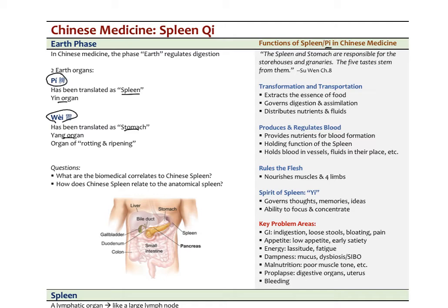But it's said that the P really is responsible for transformation and transportation. So it extracts the essence of food, governs digestion and assimilation, distributes nutrients and fluids. Again, if we just think of biomedical spleen, it doesn't seem to have anything to do with that. The P also is said to produce the blood and regulates the blood. Well, in terms of biomedical blood production, that's the bone marrow in adults. The anatomical spleen does actually participate in production of red cells in the fetus, but not in the adult.